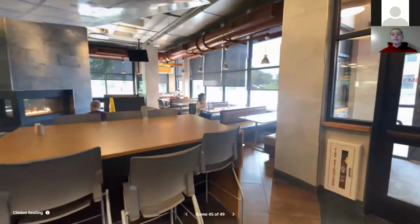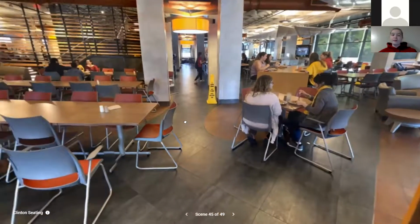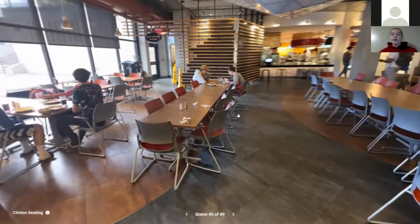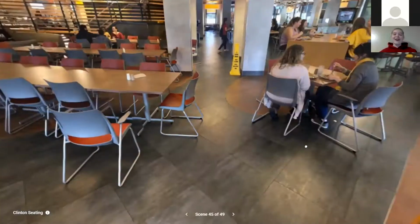And this is a little bit inside of the seating for Clinton. So as you can see, it's very popular. A lot of people like to come down here to eat. You can basically make your own tables with however many people you have. So this is a very long table. Usually I noticed that sports teams would come down here and eat at the longer tables and stuff like that.